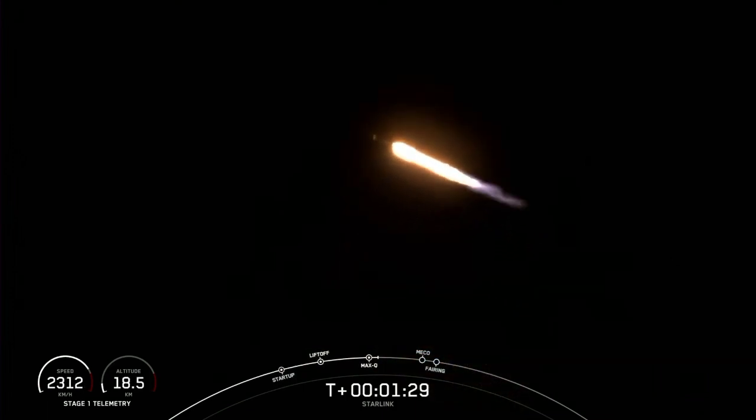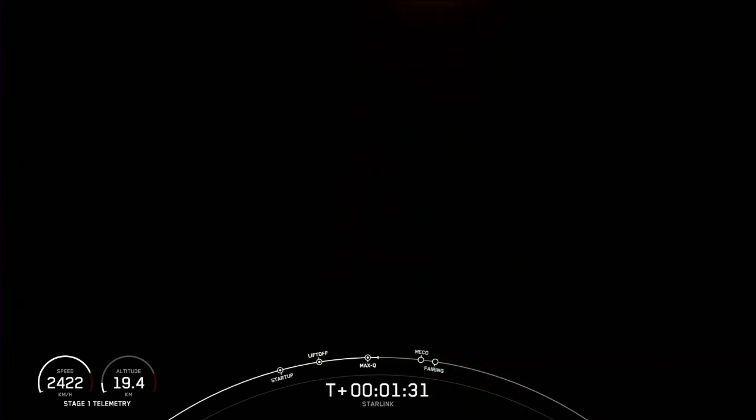Now first, main engine cutoff, or MECO, is where all 9 of the M1D engines shut off to slow the stage down in preparation for stage separation. This is where the first stage and the second stage separate, with stage 1 starting to make its way back.